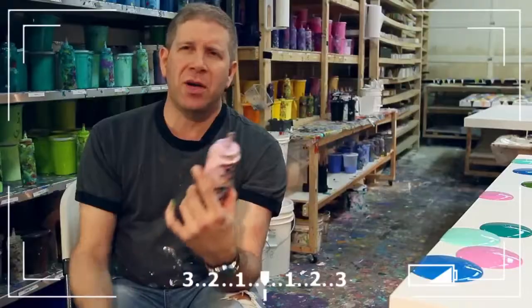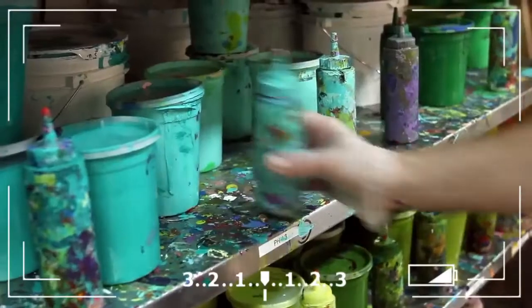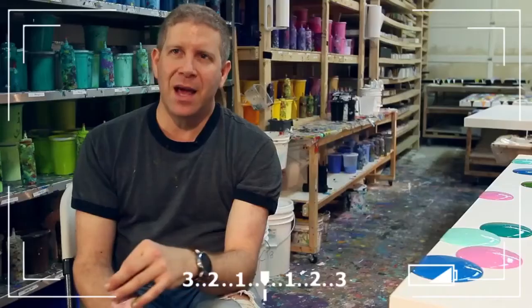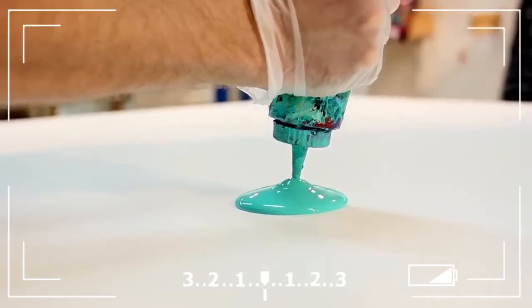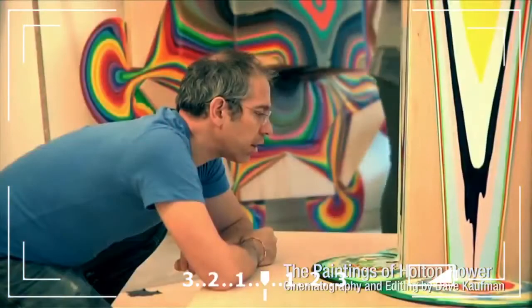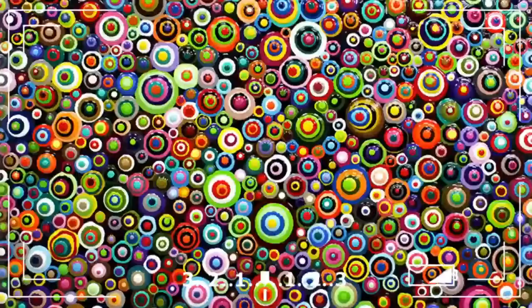And I guess I've always been looking for some kind of technique that would define me. I always knew that I was looking for something. And then I hit upon the blobs after being inspired by this artist, Holton Rower, who's like the drip pour master. And that's it, now I'm just stuck on these blobs. Like, I just want to make blobs all the time.